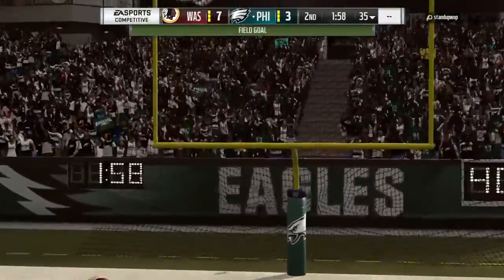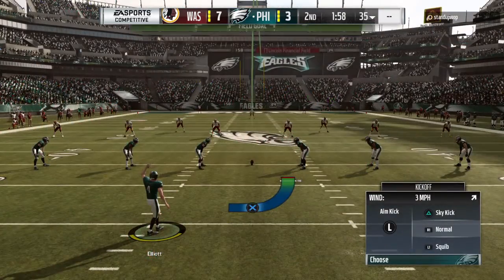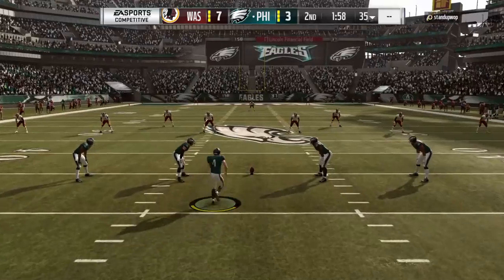And the kick by Elliott is good. And they are on the board, but still trailing. It's 7-3. A dozen plays on that drive that ends with the field goal.